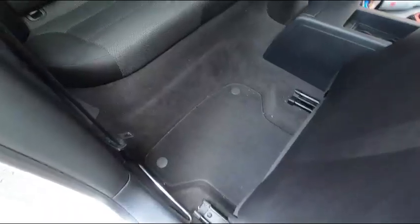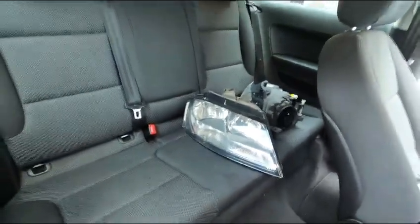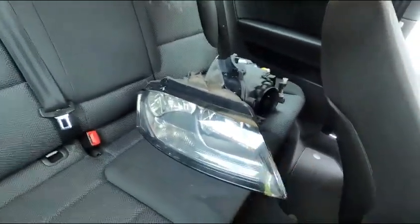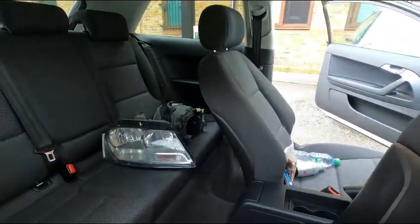Moving on to the rear of the car, it continues to be very clean, and guess what, guys? The headlights are in the back seat. That is a plus. I haven't ordered them, so I guess I don't need to. Very, very happy about that.